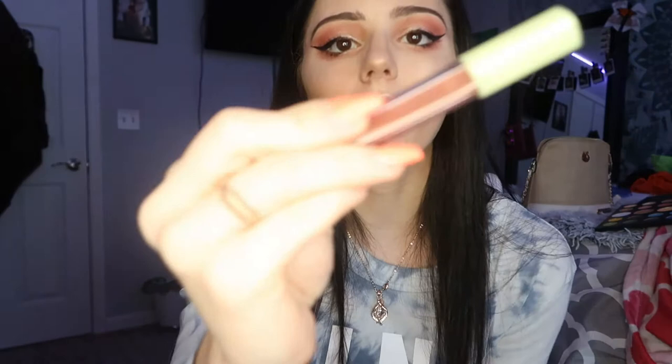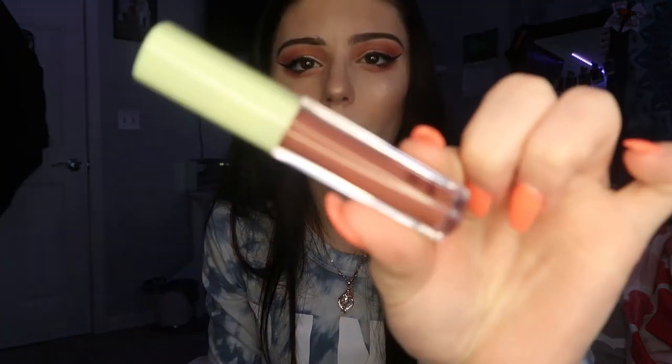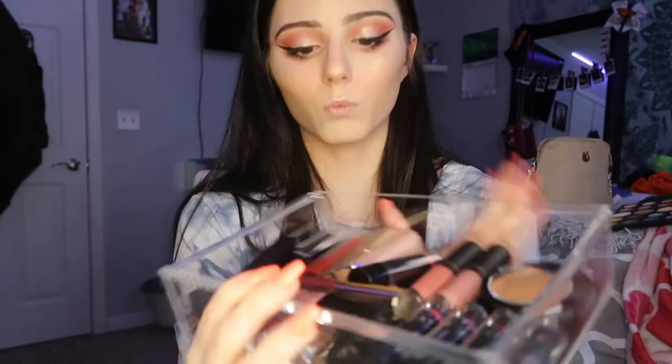Oh my God. This color is calling my name. What is this? I forget the brand of this, but I'm gonna leave this one out. So this is option number one. Okay, so that's option number one. And then I think all the rest are here. All my other ones are in this one.